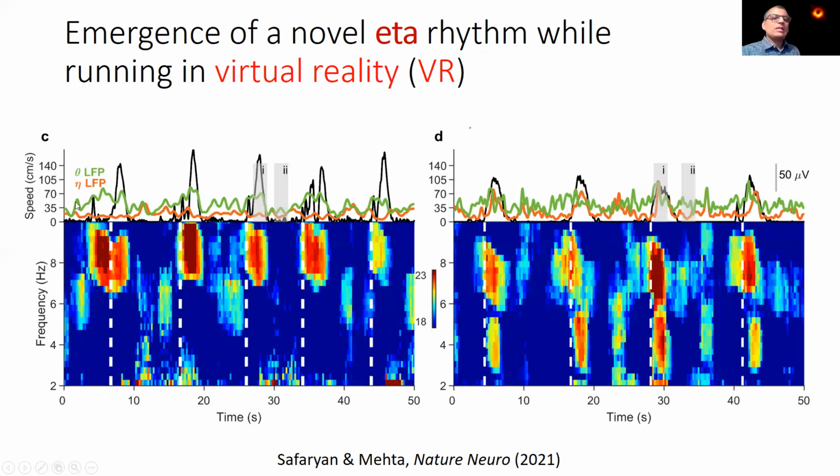You can look at it in terms of spectrogram. Here is the running speed in black. Here's the amplitude of theta rhythm. Here's the amplitude of eta rhythm. This is in the real world. You see pretty strong theta modulation when he's running, but not much eta. In VR, in contrast, you see a very reliable increase in eta amplitude when he's running.